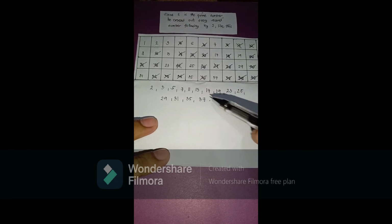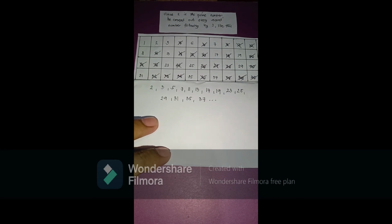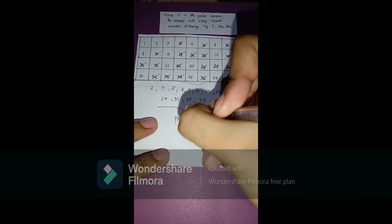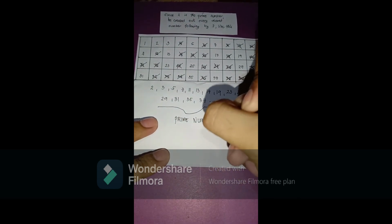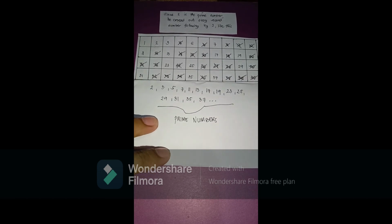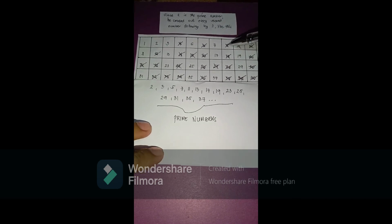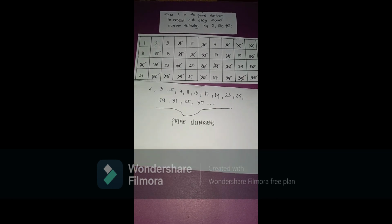So itong mga numbers na to, itong ating nilist down, this is a prime number. So gumamit tayo ng Sieve of Eratosthenes para makuha natin yung mga prime. So nag-cross out tayo by 2s and then nag-cross out tayo by 3s. So then nilist down natin yung mga prime. So ito yung mga prime numbers. So madali lang siya. And then yung mga na-cross out natin like 4, 6, 8, 9, 10, 12, 14, 15, and so on, ito naman yung tinatawag natin na composite number. So yan, the prime and the composite numbers.